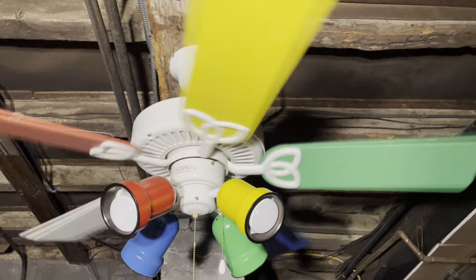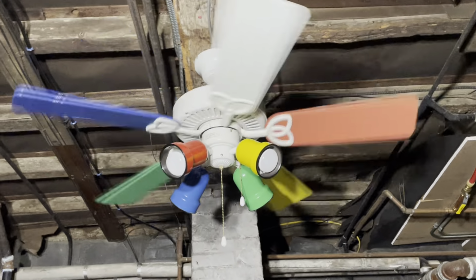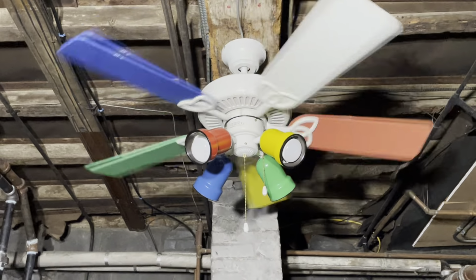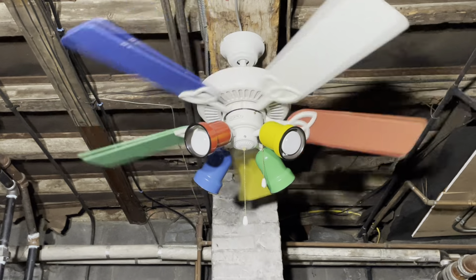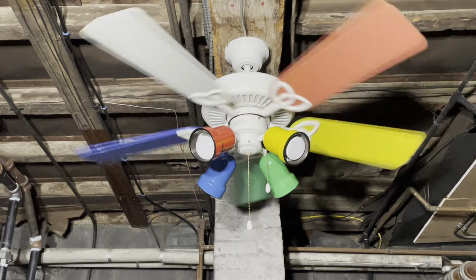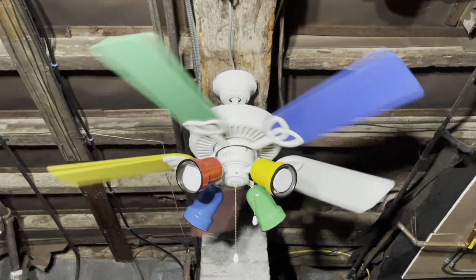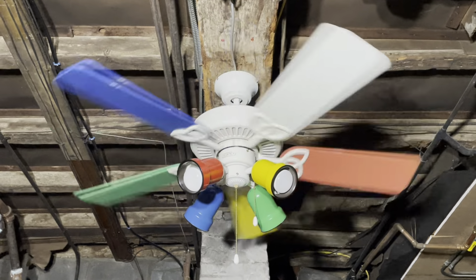Now, the blades are, it's funny because the blue blade seems to have a glossy look to it, whereas the other four seem to have more of a matte finish to them. I'm not sure why that's the case, but considering how hard this fan is to find, I'm not complaining.